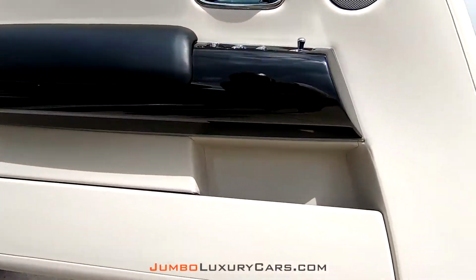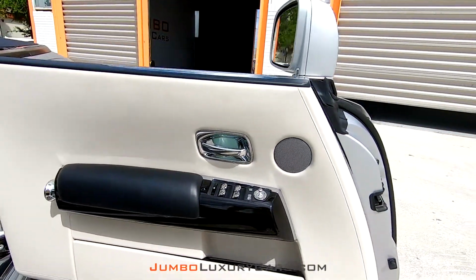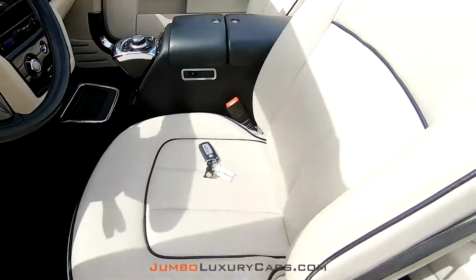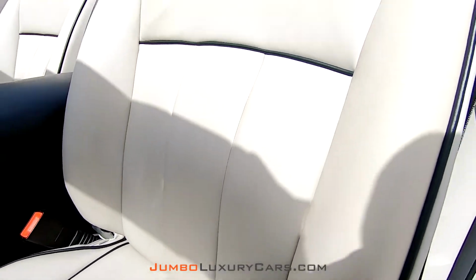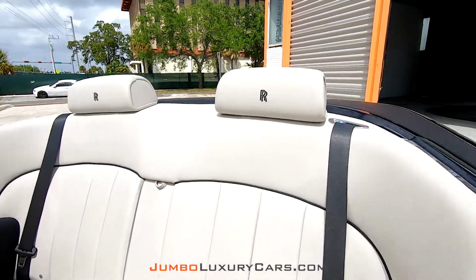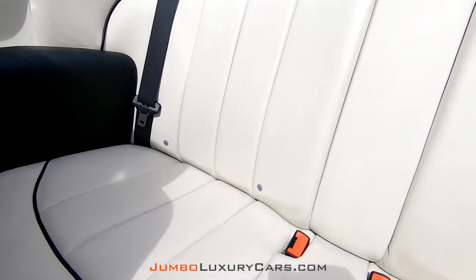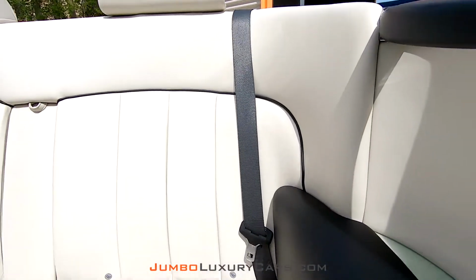Front driver door, very clean. No damage to the leather. To the seats. Clean seats. No damage here. Seat in the back. Nothing. No damages in the seats in the back, it's very clean.